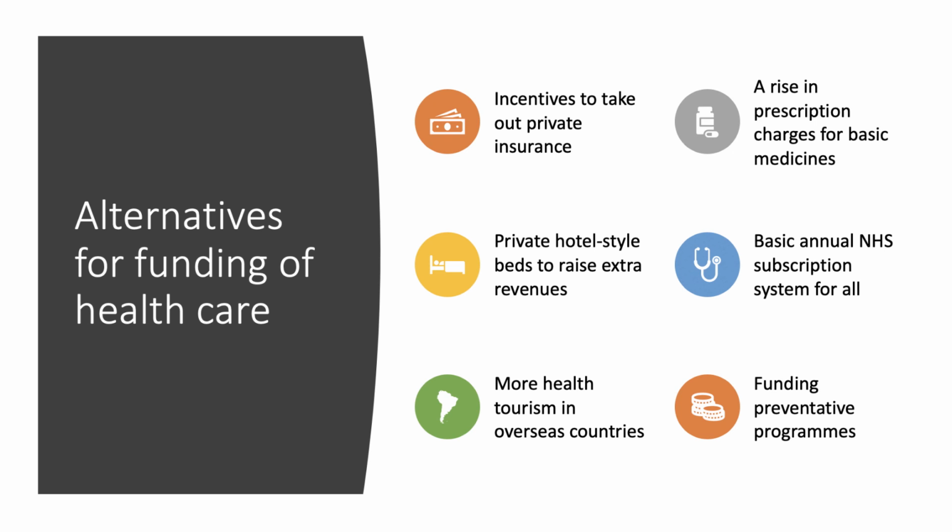And perhaps we need to think about some of the alternatives. So perhaps an increase in prescription charges for basic medicines to avoid the risk of too many people asking for basic prescriptions as a kind of rule of thumb, matter of course. Should the NHS be raising more money by, for example, private hotel-style beds to provide extra revenues?